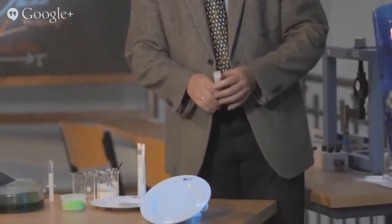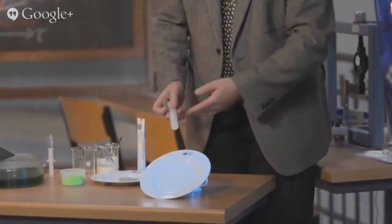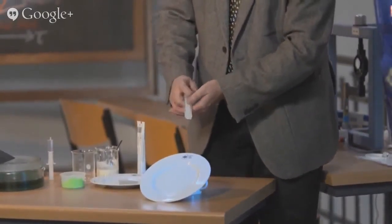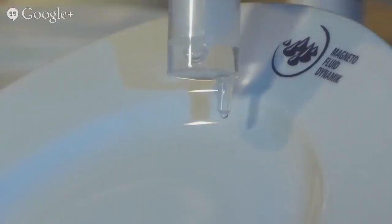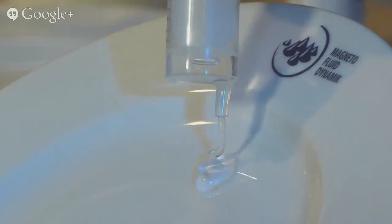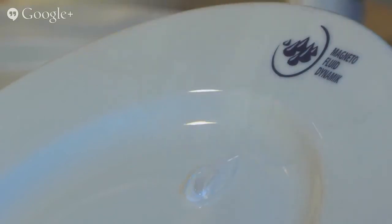I've brought a silicone oil with me, which has a viscosity about 10,000 times higher than the viscosity of water. And if I place a droplet of this silicone oil up here, you can see the droplet, simply due to the fact that it flows much slower than the water droplet before. You see the deformation over time, and the fluid flows down the dish.